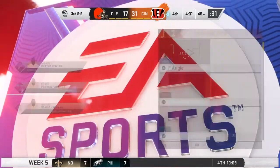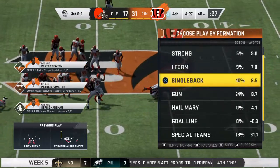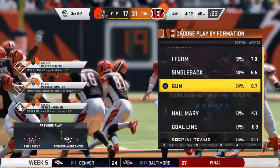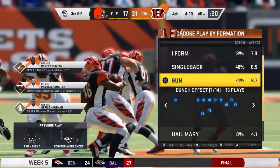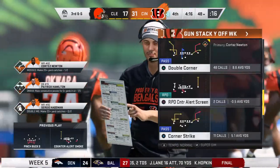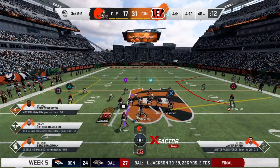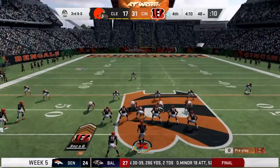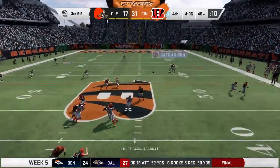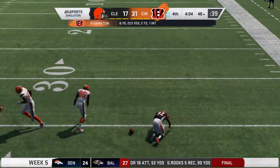And all of a sudden here, it's 3rd down. On the set. Check, 59, 59. Watch the screen, watch the screen, watch the screen. From the gun, Hamilton. And that will be incomplete.